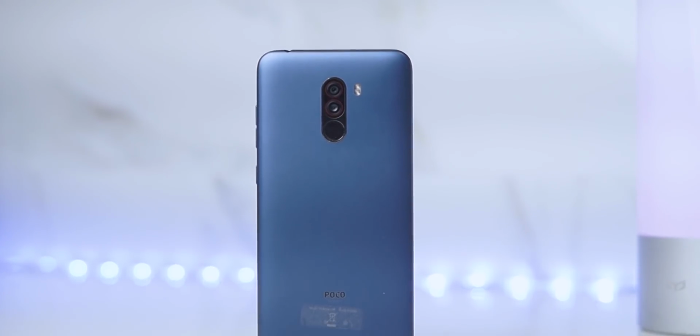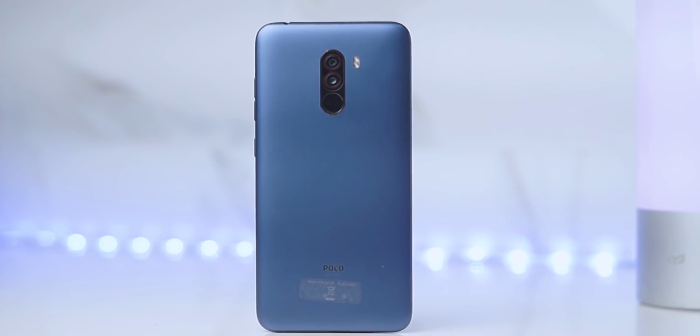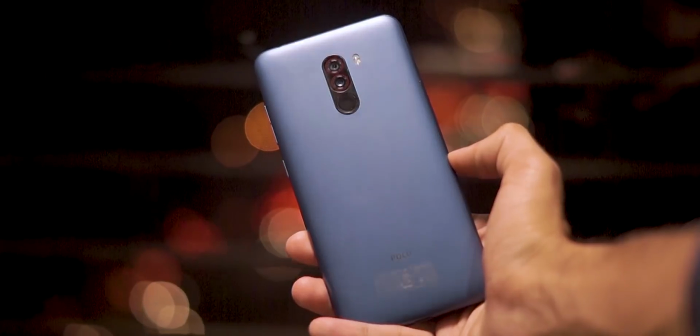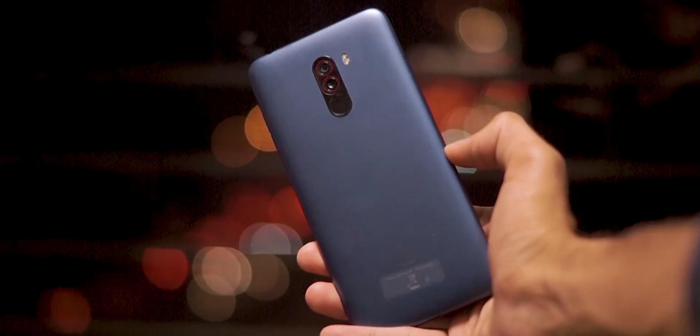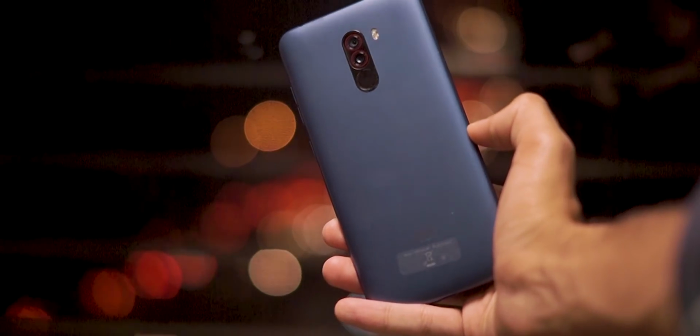It's gonna break, it's not gonna last 2 years, and the screen is going to break the moment you drop this phone. Honestly, I agree that the Poco F1's build quality is not the best in the segment. The plastic materials don't feel premium, but that doesn't mean it's super fragile. I've had Samsung and Sony devices from 6 to 7 years ago which had a plastic body and they still haven't broken. So if you're worried about the fact that the phone might break over time, don't worry about it.